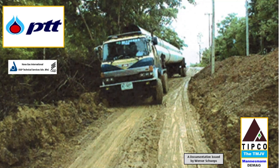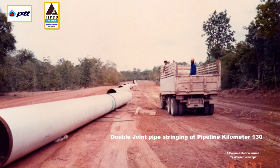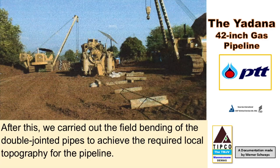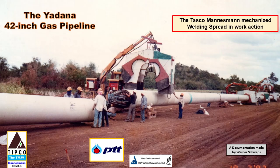This included all access roads, allowing our long pipe transport trucks to access the location for delivering the 25-meter-long double-jointed pipes. After the delivery, we strung the pipes along the right-of-way, as shown in the picture. Next, we conducted field bending to ensure the double-jointed pipes conformed to the land's topography for the pipeline route. We then assembled long pipe strings by welding the double-jointed pipes end-to-end.